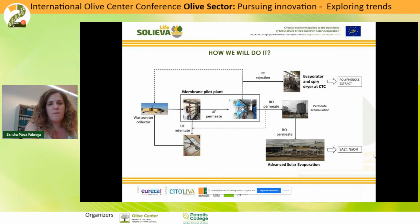By applying these technologies, we want to recover salt and water, and also to recover and valorize polyphenols. This is the treatment scheme, as you can see. From the wastewater collector, we feed a membrane pilot plant based on ultrafiltration and reverse osmosis. As I said before, the innovation in reverse osmosis is the use of regenerated membranes. From this membrane stage, we obtain two different streams. The permeate, which contains water and salt and a low concentration of organic matter. We are trying to remove as much organic matter as possible from this stream. This permeate then is fed to advanced solar evaporation, where we will recover salt.